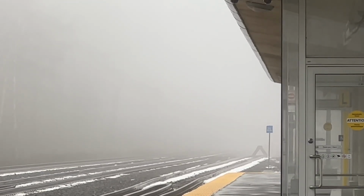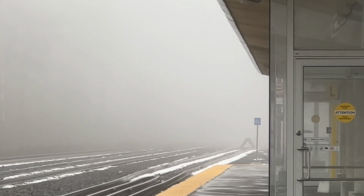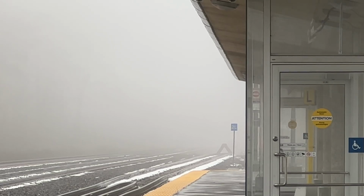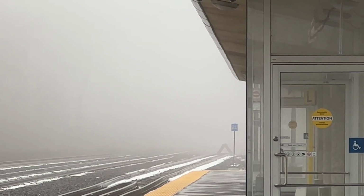CN detector, Bala, 3-1. No alarms. Temperature, 1 C. Total axles, 4-0-6. Speed, 3-5.